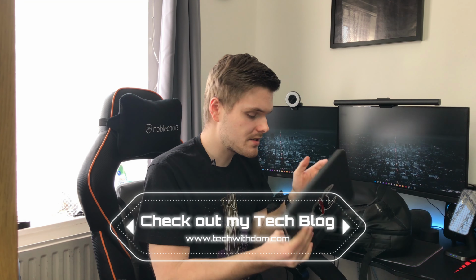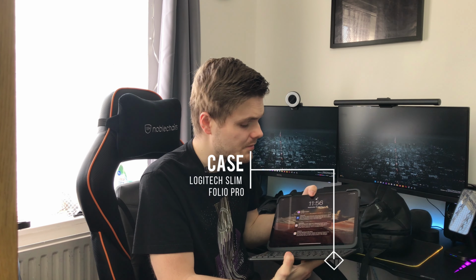But yeah, this is just a 2020 iPad Pro. I absolutely love this thing. I could argue that this has actually become my main computer now. And with that, I use this sort of Logitech keyboard. It's not the greatest keyboard, it's a pretty nice keyboard though.